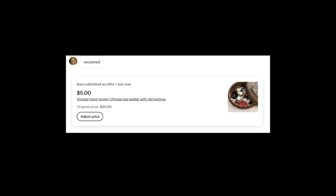So when I sent myself the offer of $5, I just received this message. I received this message in my vintage shop from my other account. And it says my name, it says what price I offered myself or whatever. Clearly I'm not going to buy this, but this is what it looks like. I just wanted to show everybody what it looks like.